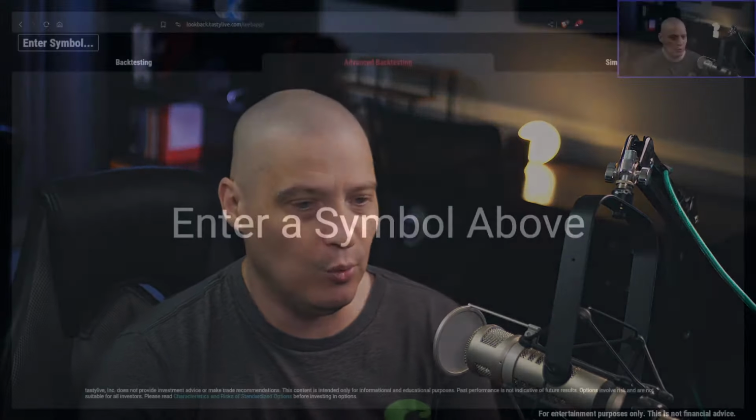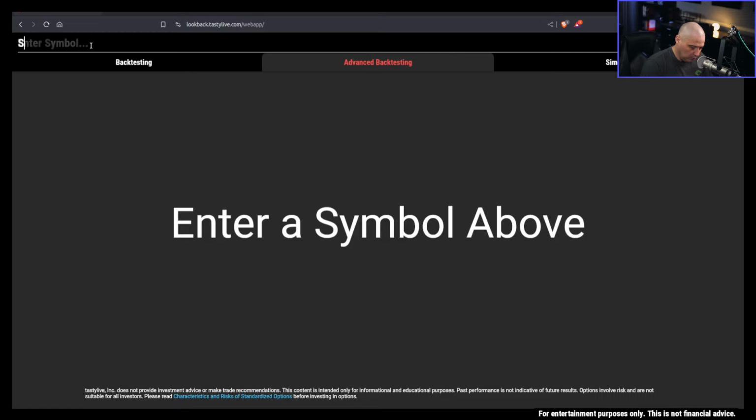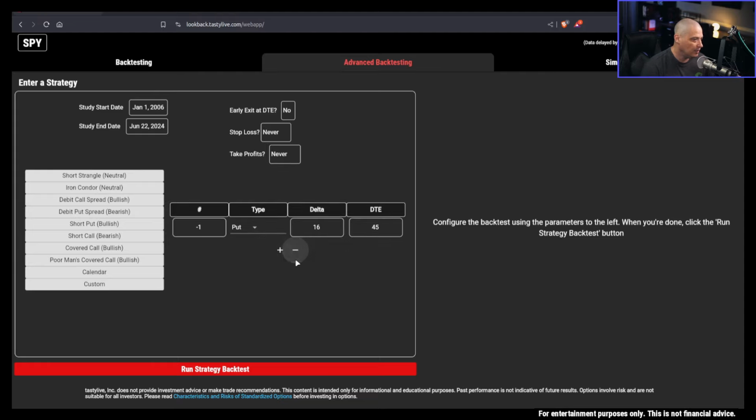Let me go over to my web browser. I'm going to go to TASTYTRADE's look back tool, which is their back testing website here. I'm going to go to advanced back testing. Let's enter a symbol. I'm going to enter a symbol for SPY. So that's the S&P 500 ETF. And let's just do a standard trade. So I'm just going to do a 20 delta short put on at 45 DTE, a pretty standard short put trade.